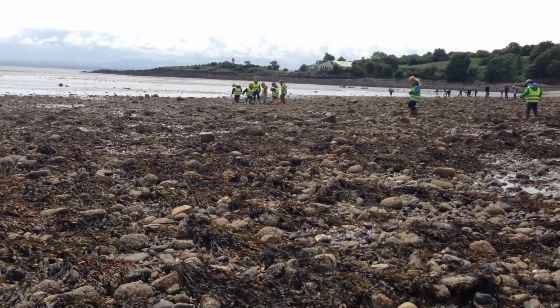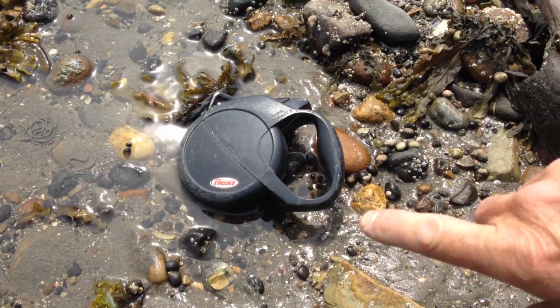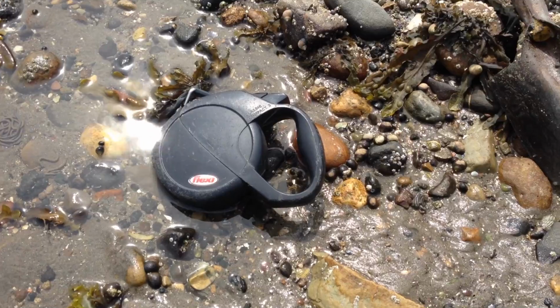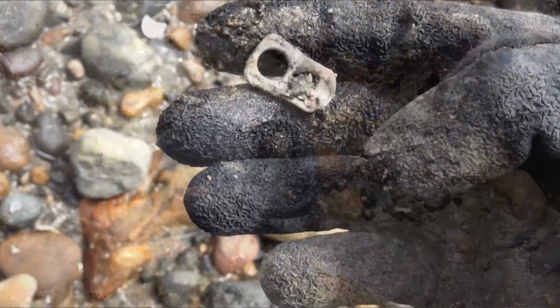Well, it's school time for the kiddies. They're all enjoying the beach. And I've just found this, just lying in the sand. Somebody's lost that. They're out walking their dog. I'll keep it with me. Might come in handy for something.